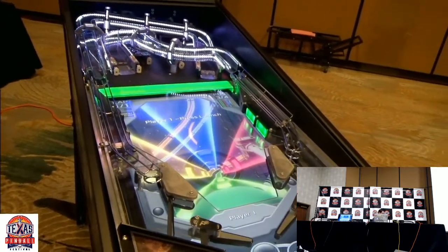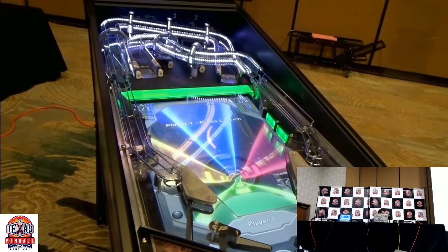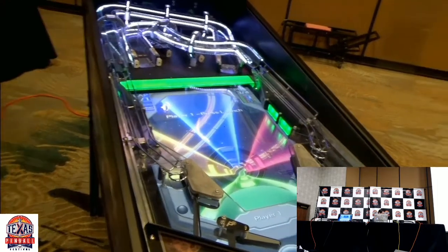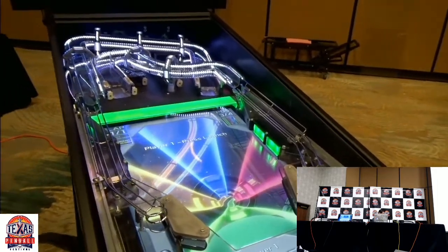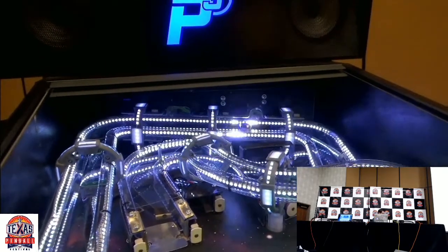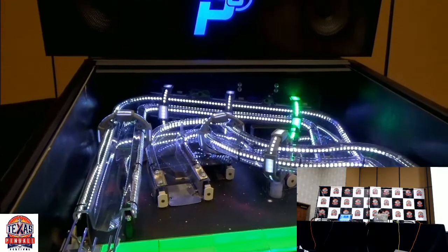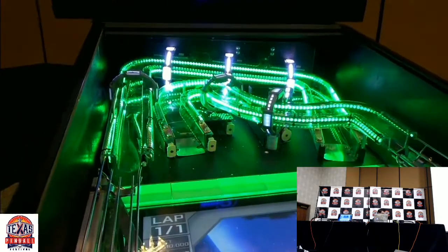Camera moves around the track, and now it says press launch. And so what I said before about the ball being staged on the ramp, we use that to start a race. So when I press the launch button, the ball gets automatically staged onto the ramp. It gives you a countdown, and it accelerates the ball into play.